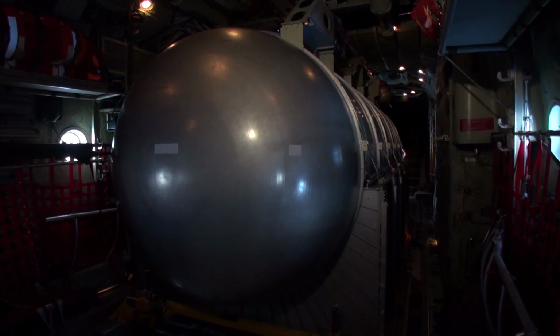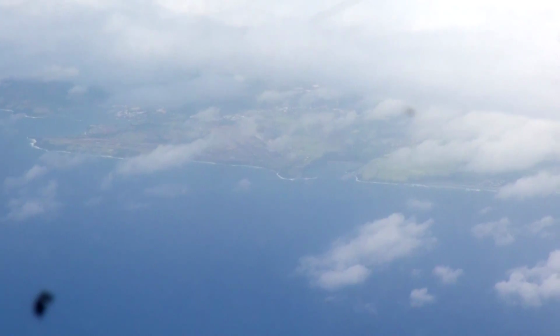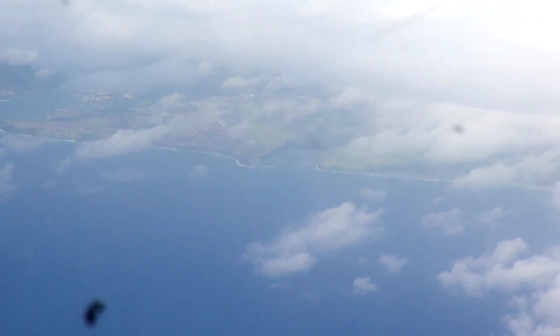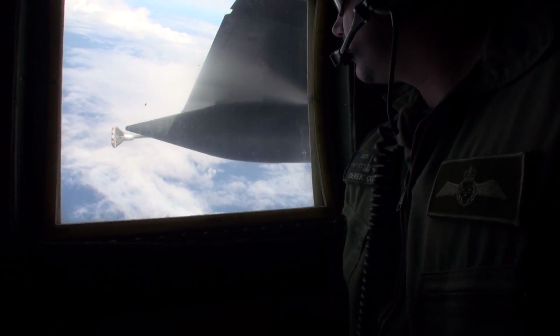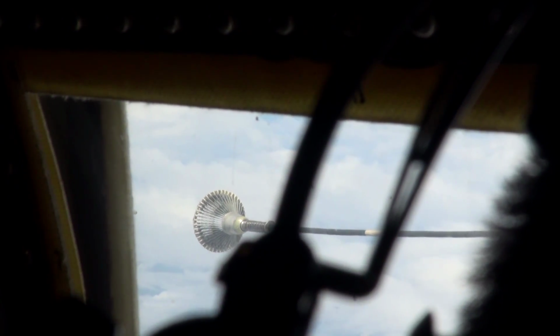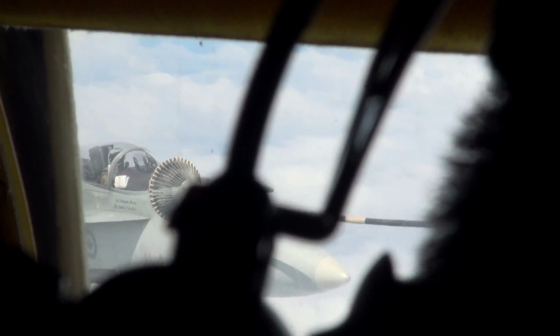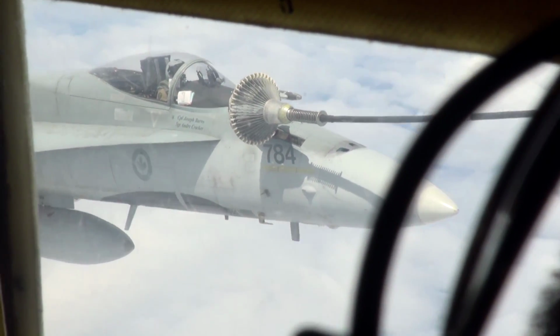We have a fuselage tank in the aircraft that basically takes up almost the whole cargo compartment. That gives us an extra 23,000 pounds of gas with extra pumps in there, and it makes it so we can give them our fuel a lot faster. Since we're a slower aircraft and the F-18 is pretty fast, we actually have to speed up to about 220 knots, and then we'll deploy our hoses off of the pods that are on the external part of our wing. The hose is 74 feet long, and there's a basket at the end, and the F-18 with their retractable probe will connect, and we'll be able to pass gas to them at about a couple thousand pounds a minute.